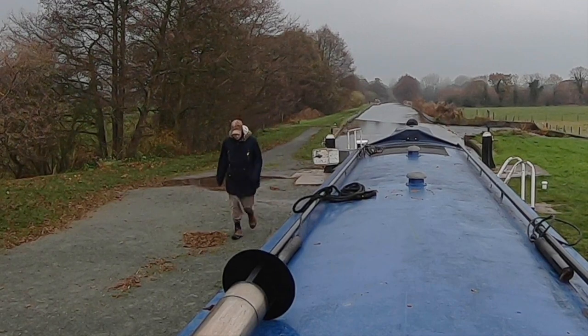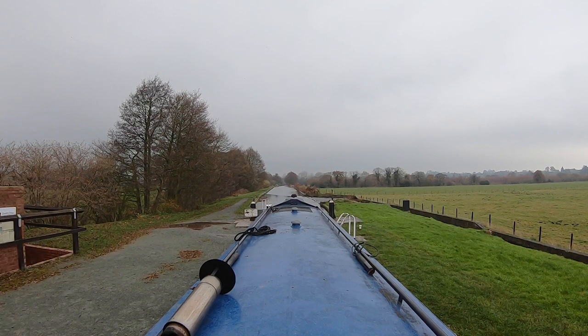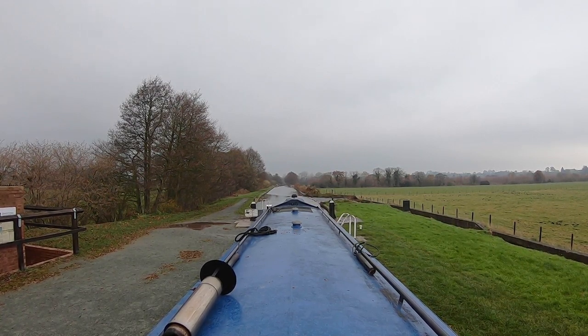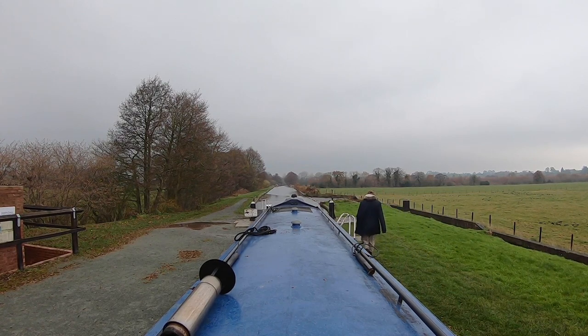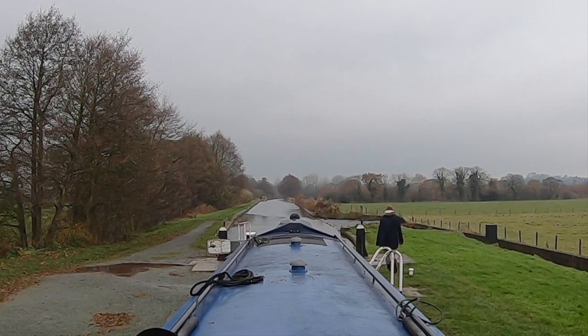And again, you don't want to try and force it, because that could end up damaging the lock gates and potentially cause all sorts of other trouble if you then have a leaky lock gate, which might not let the water levels get to the places that they need to be to go up or down successfully. And I've seen all sorts of fun and games go on with these locks over the years.